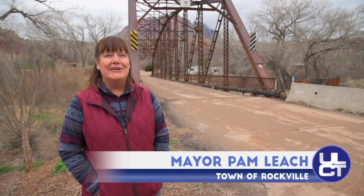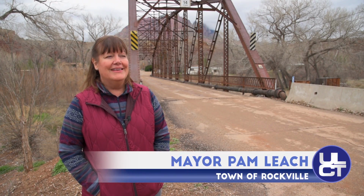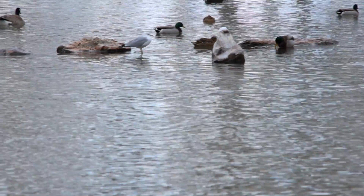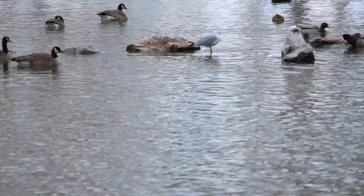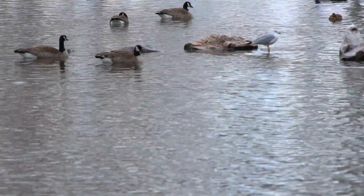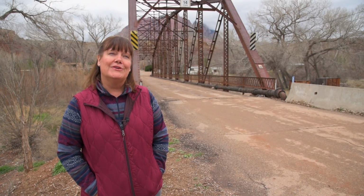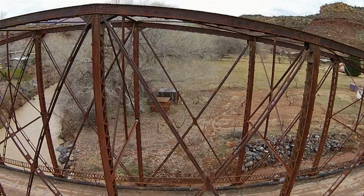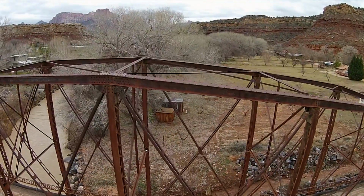It's a single-lane bridge. You're forced to slow down. So that also gives you a chance to look down the river. We have herons that are in the river, ducks, Canadian geese. So you see wildlife, deer along here in the trees. It's just part of what slows people down and makes them remember where we come from.